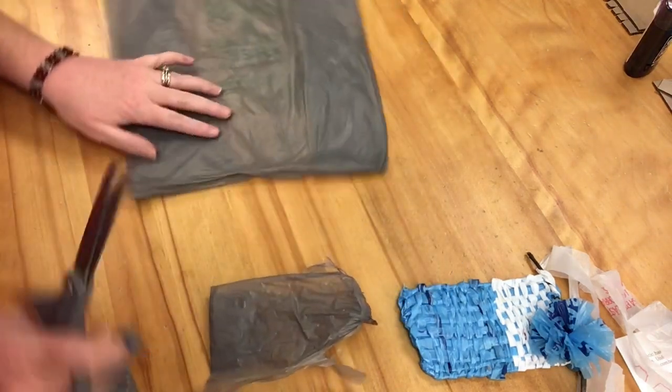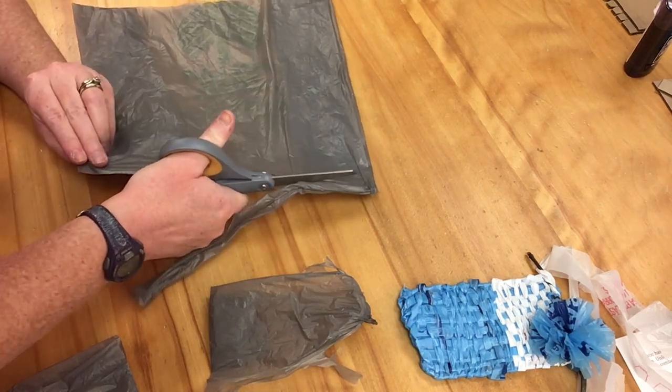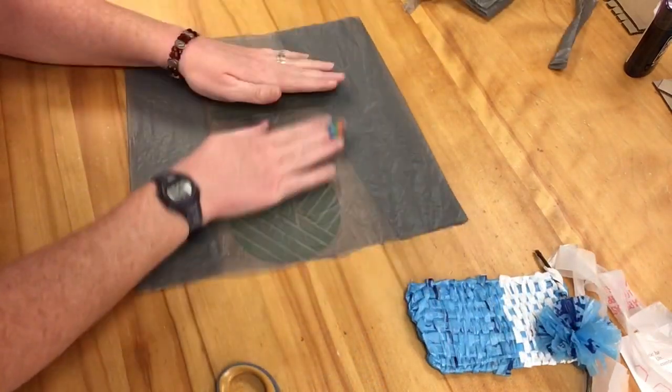And flip it and cut off that end seam all the way across. If you were to open your bag, you would now notice it's a loop. Smooth out your cut bag again.